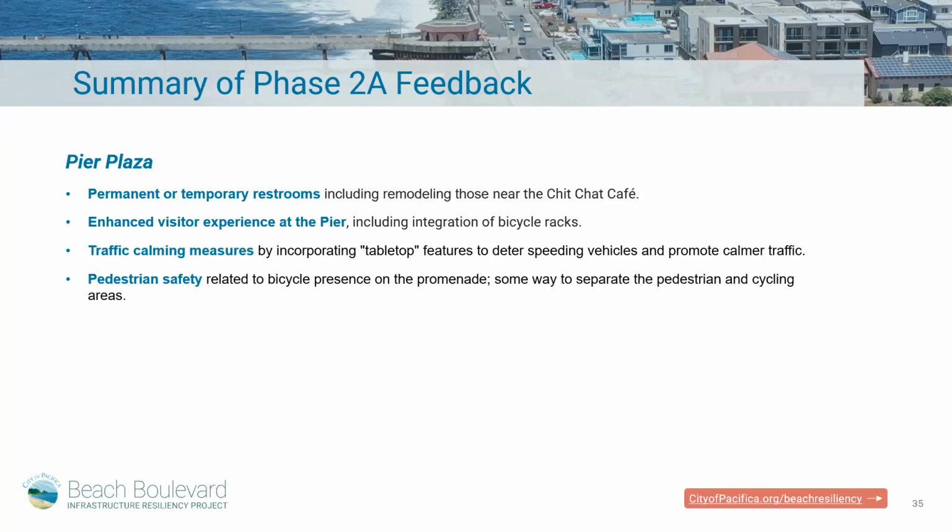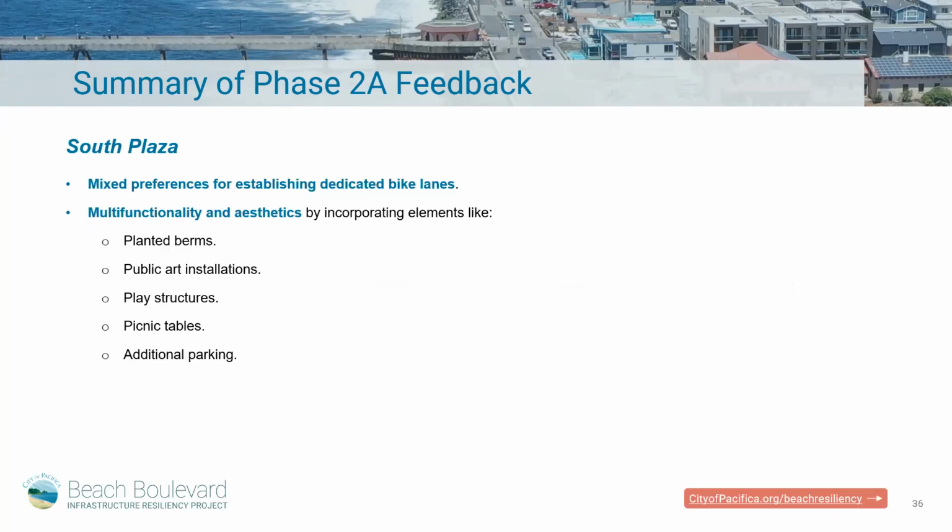At the southern end, there's been previous conversation about developing this more as a park area. And I think as such, there's feedback regarding the previous designs that we've shared, wanting to incorporate different park-like elements into this area. So looking at different planting areas, public art opportunities, play structures, picnic tables, and also maintaining or adding additional parking down at that southern end.